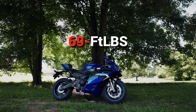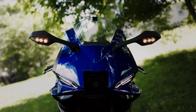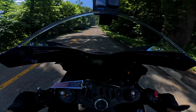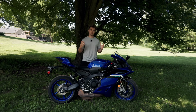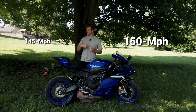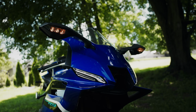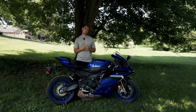Now, there are some slight differences between the R9 and the MT-09. First off, it is tuned slightly different since this is made a little more for top-end speed versus naked bikes normally geared for torque. It also has a smaller sprocket for a little more top end. I think you get an extra 5 miles an hour top speed with this versus the MT-09, but also this is full fairing, so it's going to feel a lot more stable. So overall, some slight differences, but either might make sense depending on the type of riding you do.